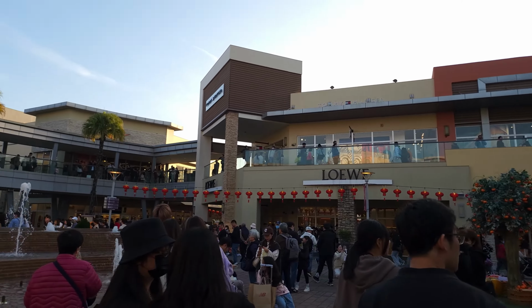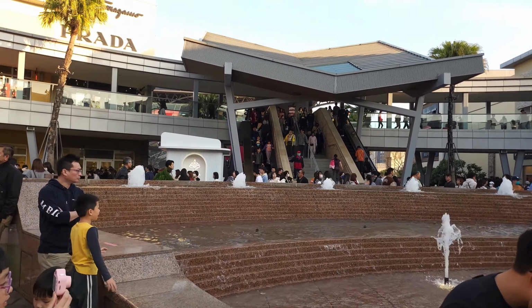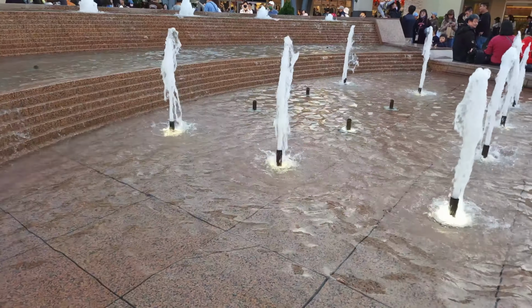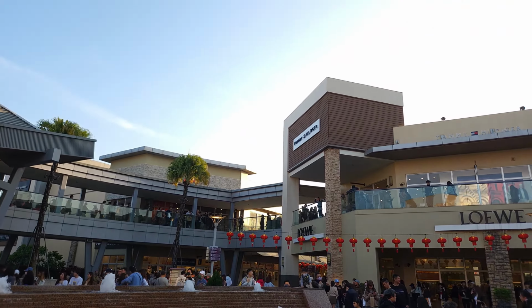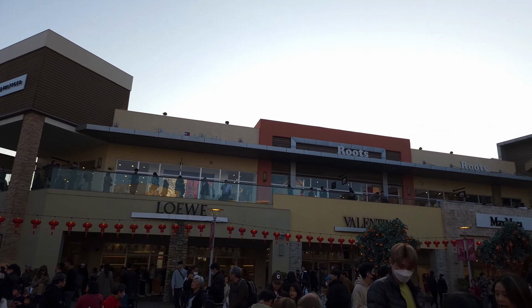The orange trees are awesome. They're not real, but they look really real. And I took many pictures beside that. The fountain looks great. It's so crowded, but it feels so relaxing in that place, and yeah, it's so nice.